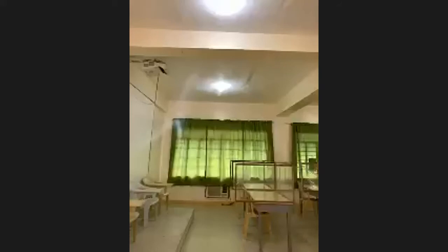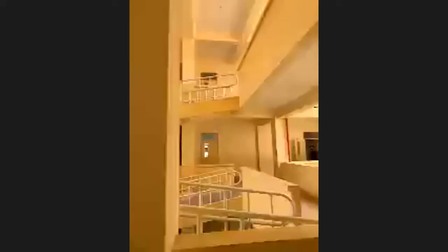We go now to the first floor. On the first floor of the CBA building are the offices of the dean, the department chair, the accreditation office or room, the faculty members office, research and extension services office, the office of the alumni officer or coordinator, and the guidance facilitator. And of course, our very own faculty lounge. We have a faculty lounge for the faculty members.